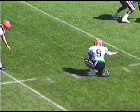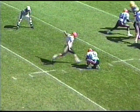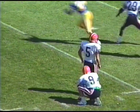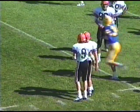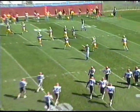This one will be from 28 yards. Kick is up, and no, sir. Pushed it off to the left. So the Bobcats hold, and they'll take over on offense.